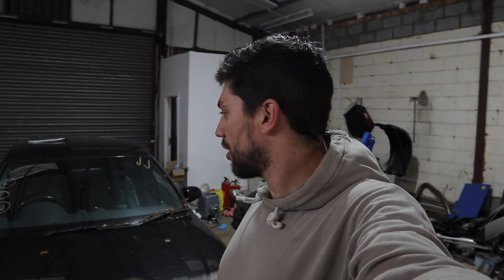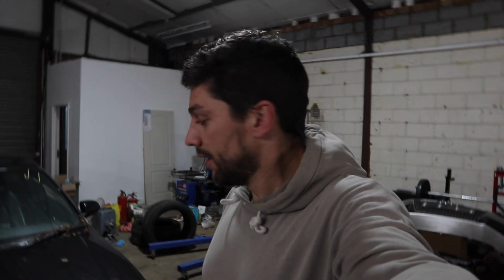I genuinely had to go home after pushing this A3 into the workshop. It is very heavy and I was completely knackered. Lockdown has not been kind to my fitness at all. So it is the morning after. I'm glad I did push it in last night because it is absolutely pissing it down outside. So apologies if you can just hear rain tapping on the roof. Nothing I can do about it.